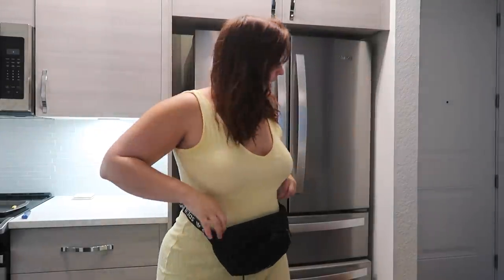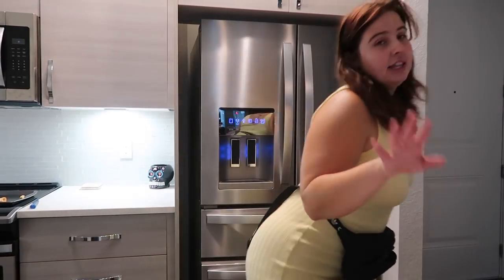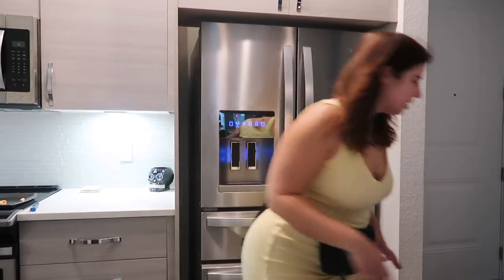Hello, guys. It's time for my weekly grocery haul. If you guys don't like this, you can skip ahead. But I was reading my comments and a lot of people actually do like the grocery hauls. I feel like I always go to Trader Joe's. Personally, Trader Joe's is my favorite. If you have one near you, I feel like it's the most affordable for what you're getting, and they have a lot of good stuff that's specifically Trader Joe's.